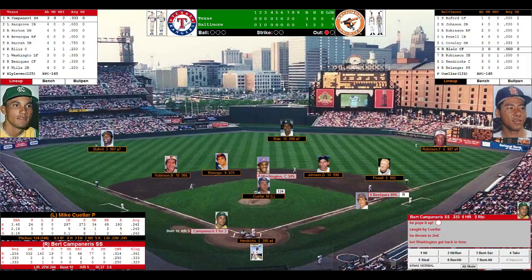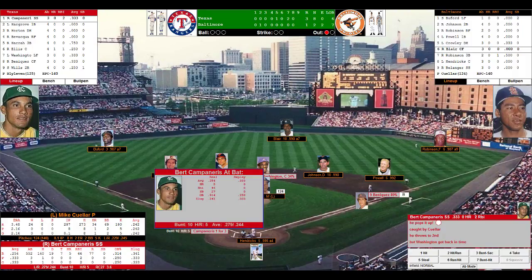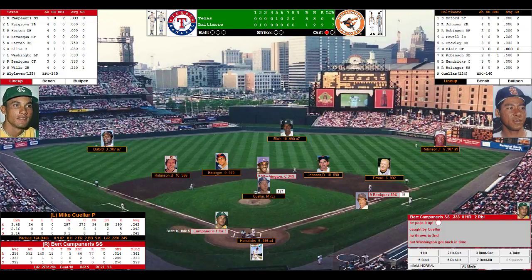So now there's one out, first and second. Bert Campaneris comes to the plate. Again, the Oriole infield's at normal depth. Campy will be swinging away.